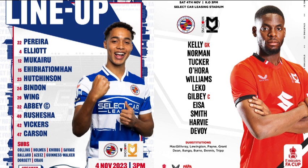I still think Reading have looked like they've had probably the best spell we've had in the game, because after the first goal we didn't really put MK Dons under any pressure, Tim, did we? We sort of let them off the hook with the early goal, but we've definitely had them under pressure at the start of this second half.